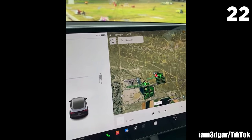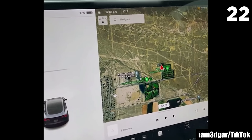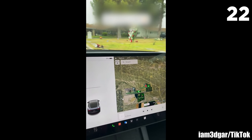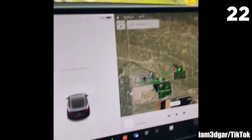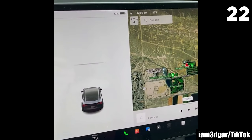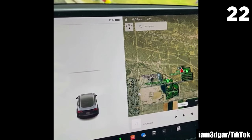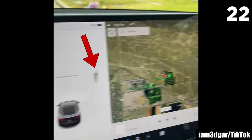Number 22. Graveyard Ghost. Tesla knows where the ghosts are. Posted to TikTok by I Am Edgar. This is yet another case of Tesla seeing people where there aren't any. While driving in a graveyard, this TikToker's Tesla is identifying a person to the right of the vehicle in the cemetery. The only problem? There's no one there.